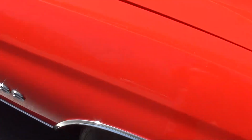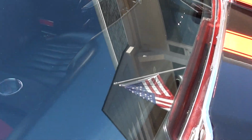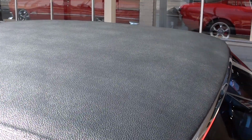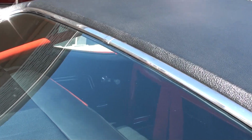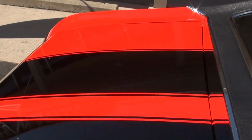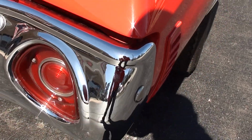Cowl hood, again, beautiful paint. The front glass has been replaced; the rest of it is the factory soft ray glass. Vinyl top's in great shape. You can see it's got a roll cage, a nice roll cage inside, and it's very user friendly. If you're big, I'm 6'2", 240, I can get in and out of there very easily because the roll bars you can take right out of the sidebars if you don't want them.